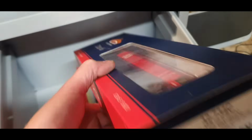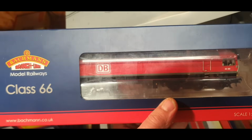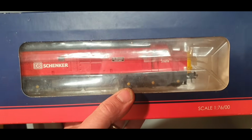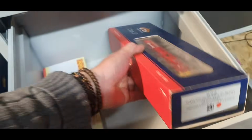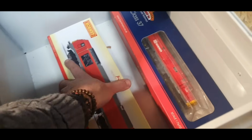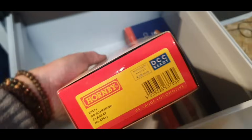66100 Armistice, I had to have that one because obviously it's got Armistice plates on there commemorating the end of the First World War. And then we've got the system to 419, which is on the depot at the moment, and that is 37670 St Blasey, I think it was called. There was two Class 37s that DB put into their corporate livery. 419 was one and 670 the other, and they both lasted a couple of weeks before they both went bang.